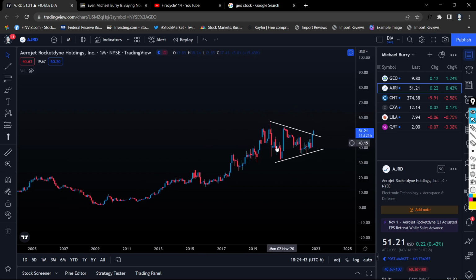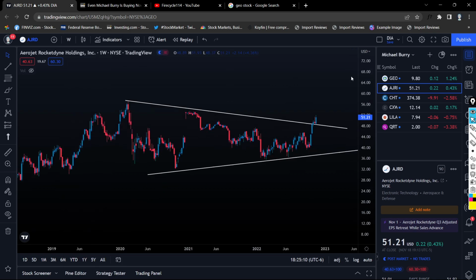But on the monthly time frame, we can see we have a massive ascending triangle. And not only that, we closed above on the monthly time frame. So what this is telling us is that we closed bullish. We have broken this trend, and now we are getting ready for a move to the upside because we have broken a consolidation period. Now let's take a look at a closer time frame, a weekly time frame.